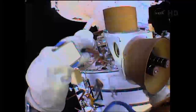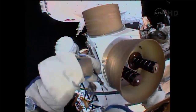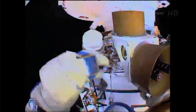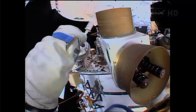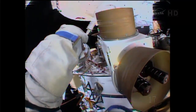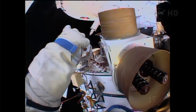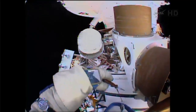Alexander Mazurkin is working at the aft end of the Zvezda module, now tightening down the screws on another one of the wall antenna covers. He has already tightened down one. He's now tightening down a second. He was unable to get into a good work position to tighten down the screws on the third, but he has seen the covers on all three of the wall antennas at the aft end of the station.